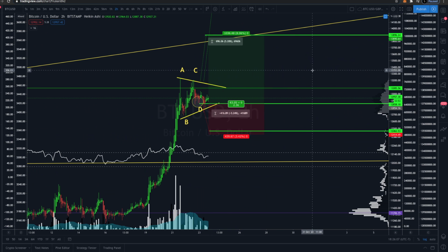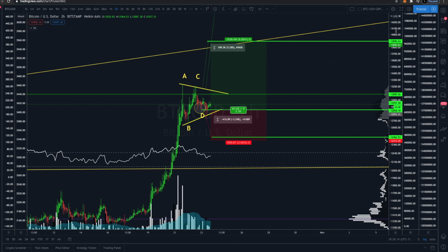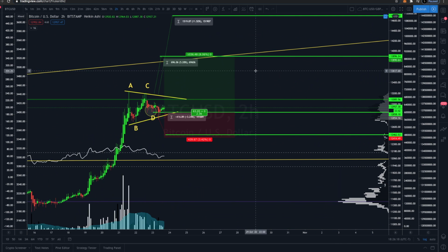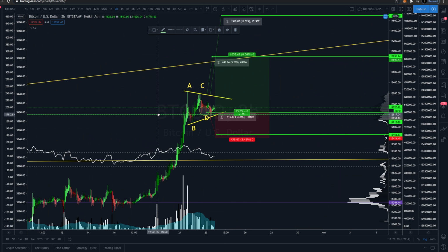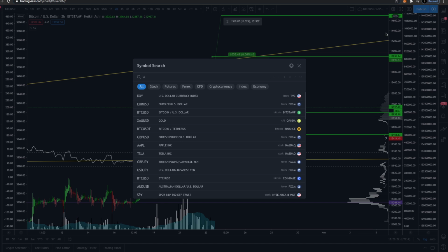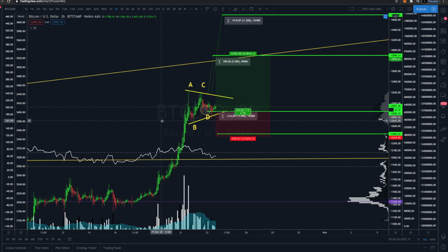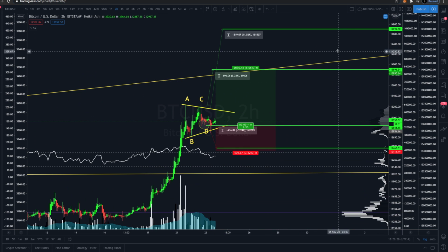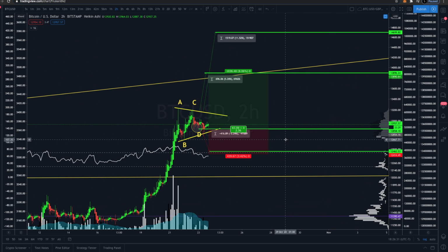Now, as far as the risk reward ratio, 2.36 is pretty good. We're a little over 3% on our stop loss. This is a very effective trade. I would not recommend using leverage unless you really know what you're doing. I don't get into those very detailed leverage trading plans here, just because I don't like to see a lot of people lose money, and that's typically what happens. But this is where we're at right now.